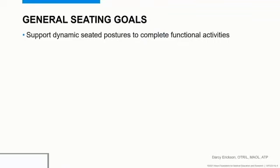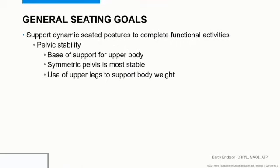So general seating goals are that we support dynamic seating postures to complete functional activities, right? So we need pelvic stability first. That's the base of support for the rest of the body, especially the upper body. And a symmetric pelvis is best for balance if we can achieve it, and use of those upper legs to really support the body weight that's pressing down.